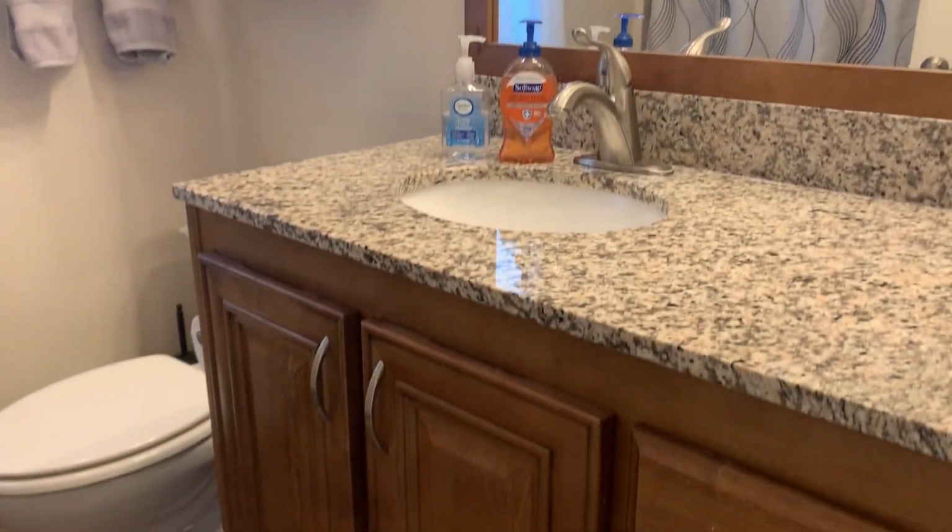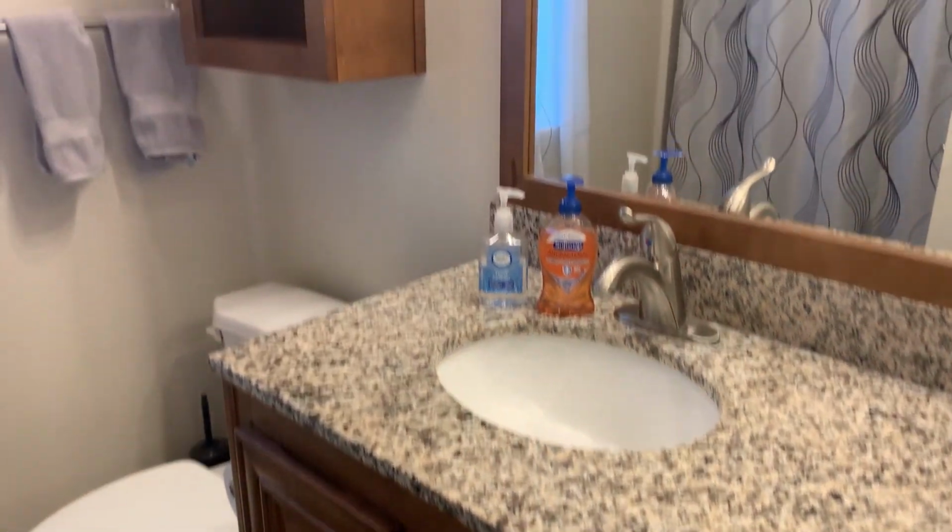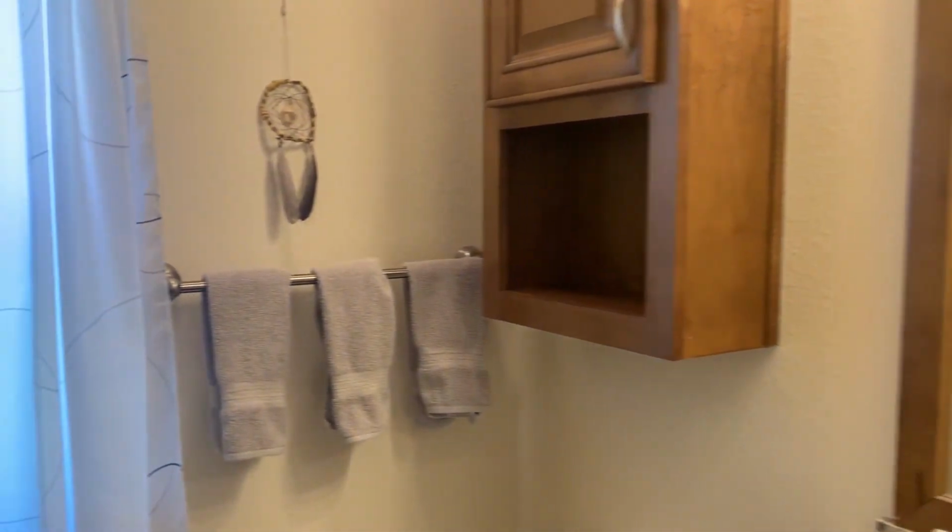As you enter the bathroom, you can see it has the upgrades that are carried throughout the house, the upgraded cabinets, the granite countertops, and the shower is a shower tub combo.